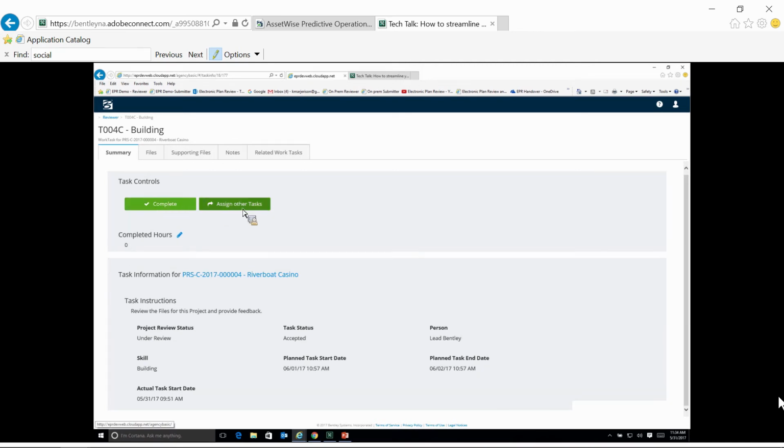I can also, this is part of the manual intervention in the workflow, if I see something in this project or these plans that needs to be reviewed by someone or a department that's not part of the standard process, I can assign that right here so that it will now alter the routing and send it to somebody else.